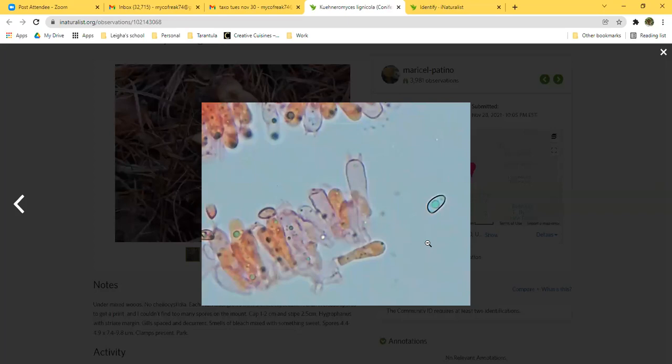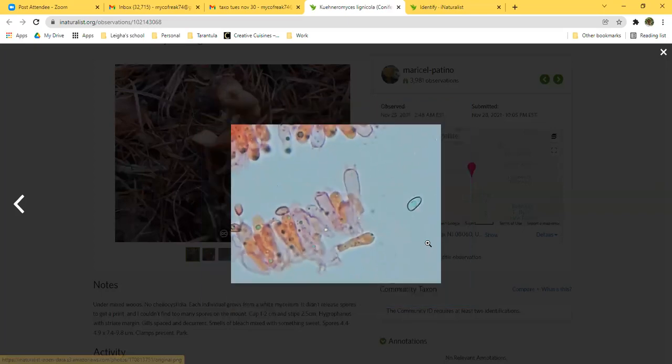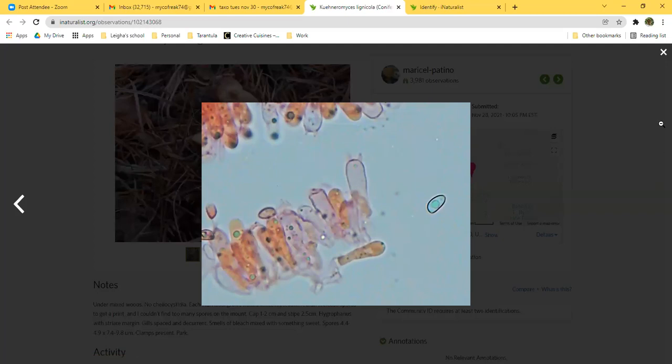They're usually just like filaments, or really thin, and they call it flexuous, I think, because they're wiggly. But you can usually find them pretty easily. So if you didn't find any calocystidia, and these spores look more like Kuehneromyces to me. See, actually, that's what they proposed. Kuehneromyces lignicola, because it was growing on wood.